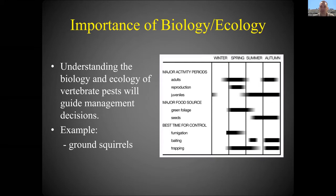So those are just a couple of examples of how knowing a little bit about the biology of the species that you're trying to manage, as well as the ecology of the system that you're working in, can greatly influence the efficacy of your management programs.